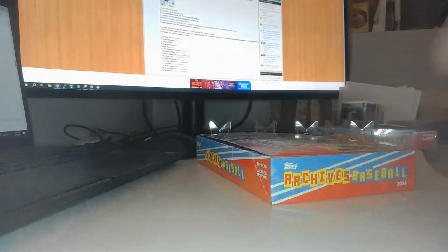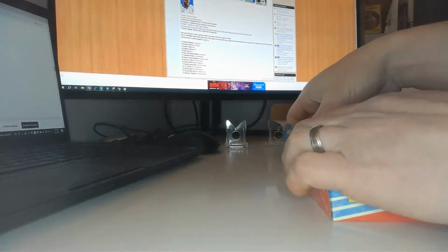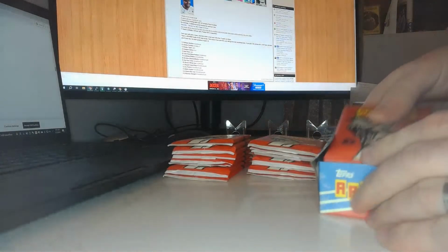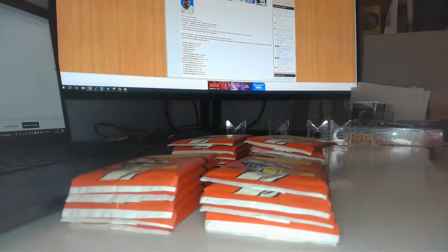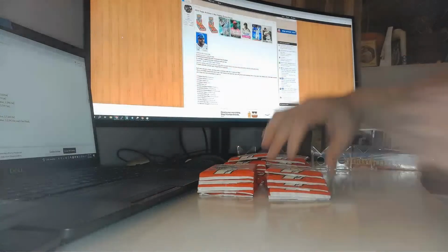So we're looking for the big boys. We're looking for the big rookies, Skenes and Mason Winn, Colton Cowser, Jackson Holliday. And then there's a bunch of veterans in here too. There's some nice autographs, some retired players. So a little bit of everything for everybody. There you go. There's your empty box. Back that up a little bit. There we go. Alrighty. Good luck, everybody.